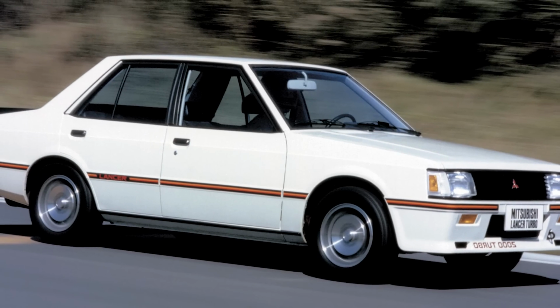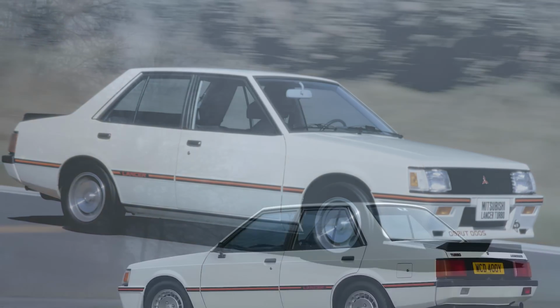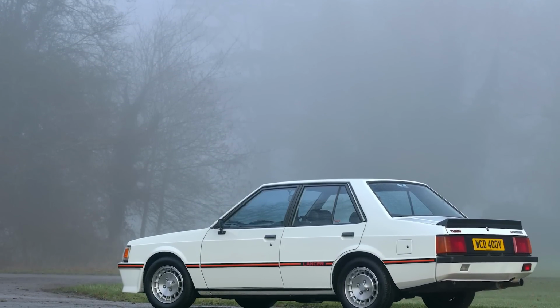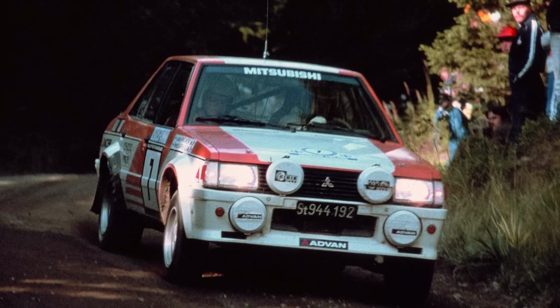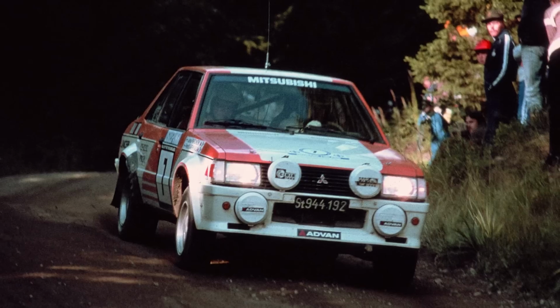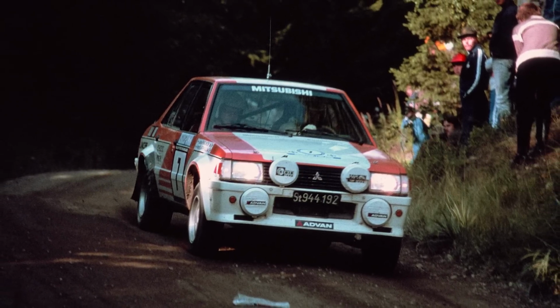Unlike the bolt-on arches of the GTO GSR, the visual performance additions were more subtle. The EX Turbo got front and rear spoilers, restrained alloy wheels and some moderate arch flares. It was also a forerunner of the later tradition of rallying Mitsubishis, not exactly setting the world on fire itself, but helping to pave the way for the later Evos that would follow.